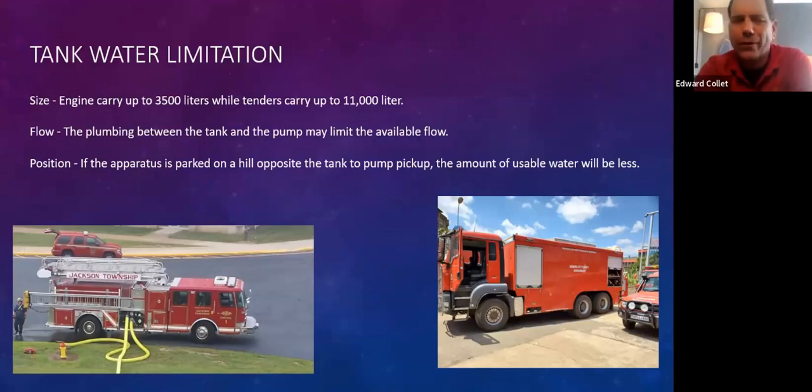The one thing people don't often think about when it comes to getting all the water out of the tank is the impact of truck position. If I have the truck parked in a manner that's either sloped up or downhill, it could either push the water towards the outlet of the tank, or it may push it away from the outlet of the tank. That will have an impact on how much water I have available for my water supply from my tank.